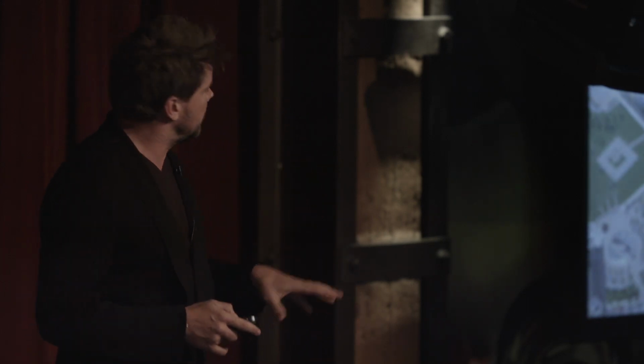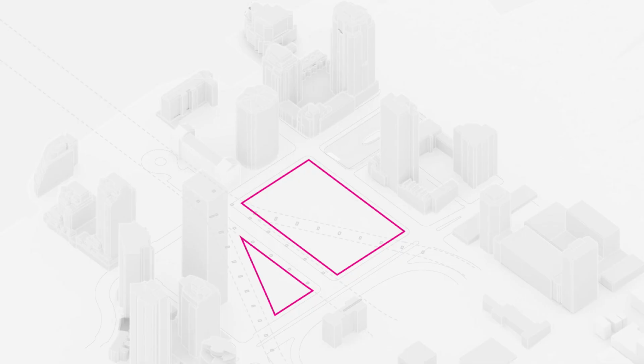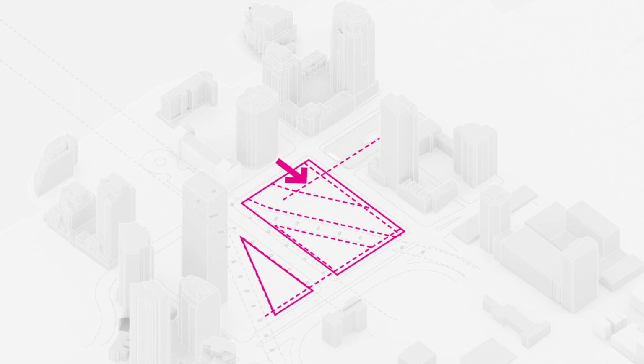And we were asked to look if we could turn it into the seed for a nice neighborhood. So we started mapping the constraints, the setbacks from the bridge. Then there's a 100-foot setback because the city wants to secure that nobody looks straight into the traffic from the bridge. Then there's a park where we don't want to cast any shadows.